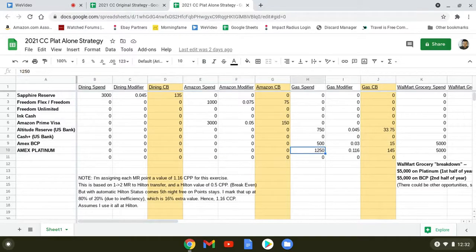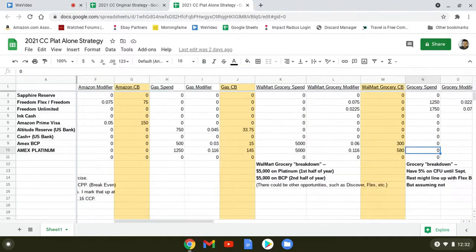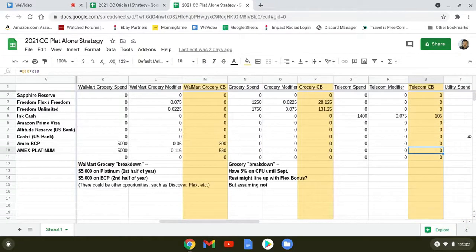In fact, we're going to go all the way over here. I'm going to go to grocery and then back off. Now, I'm assuming and hoping that Amex Platinum also treats Walmart online grocery as grocery, just like the Blue Cash Preferred does. They're both Amex, so I have to assume it does. So I'm going to shift 5,000 of my spend onto that card. Basically, that'd be the first half of the year, and then 5,000 will stay with the Blue Cash Preferred in the second half of the year.